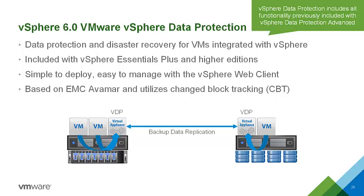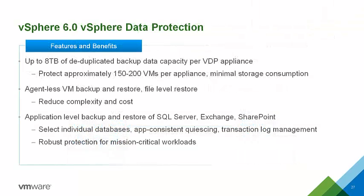So there's another example of why you should be shifting gears and moving over to the web client as your daily driver. Previously we had two versions of data protection. We had an advanced edition, which you would pay for, and we had a free version. But today, with vSphere 6.0, we've collapsed those two, and so the advanced edition has become the free version. And we don't have a premium version anymore.